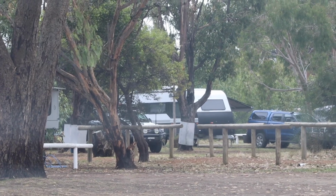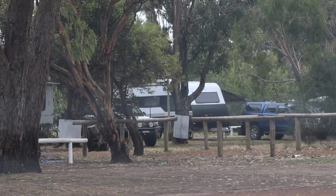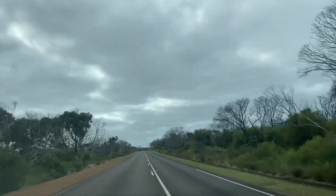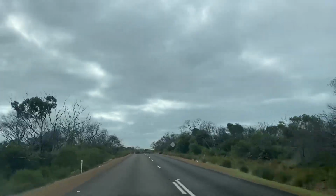As for staying on Kangaroo Island, there are actually quite a lot of options, from camping to cabin stays, but I opted for the caravan park in Western KI and was pretty happy with it for a few nights before starting day 3.